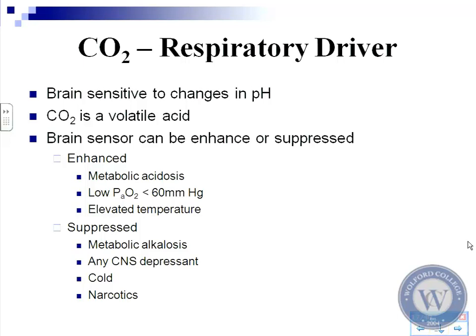The brain sensor can be enhanced or suppressed by several things. It will be enhanced by additional acids in the brainstem, so metabolic acidosis will make you much more sensitive to CO2 changes. A low PaO2, less than 60, usually also will hypersensitize the receptors, and the last one is elevated temperature. As for things that will suppress it, one is metabolic alkalosis. If somebody's alkalotic and then they start not ventilating CO2, there's a little bit of buffering capacity because of that, and consequently the hydrogen ion doesn't really activate the person to breathe faster.